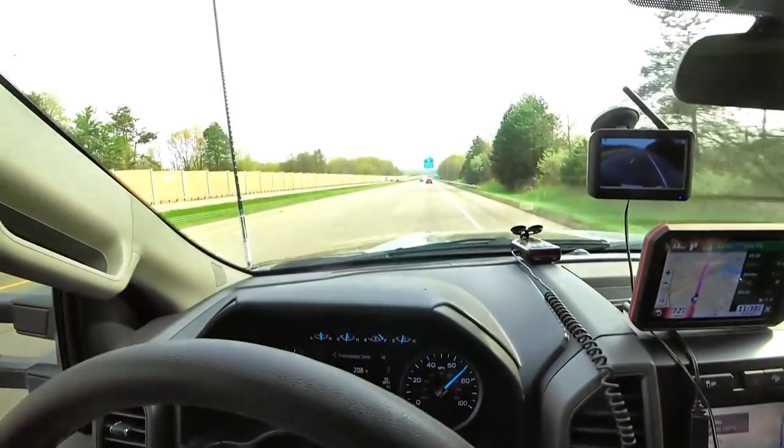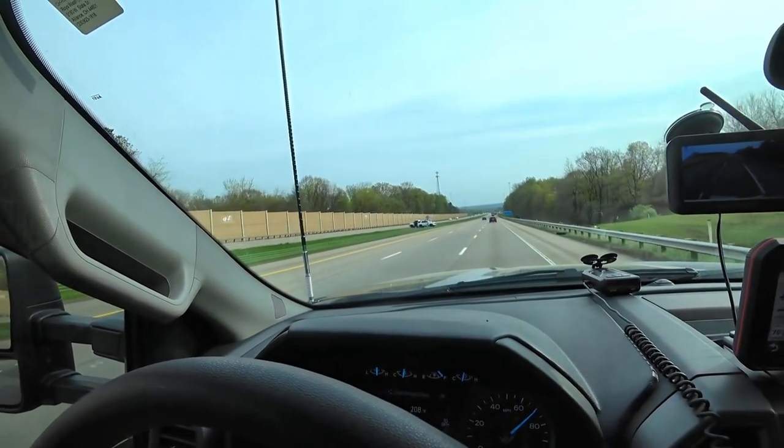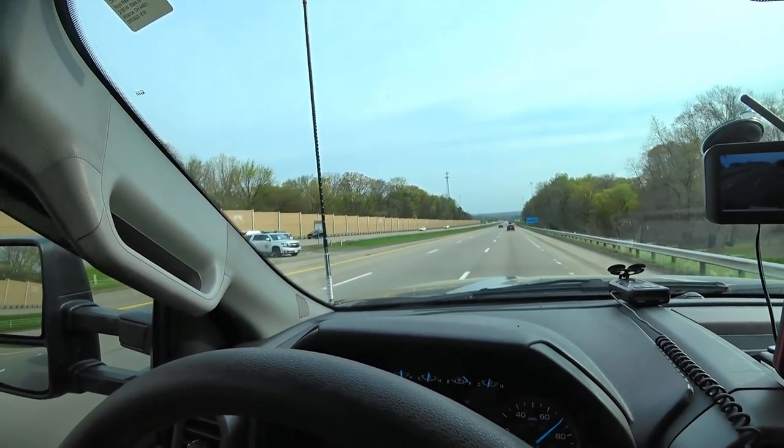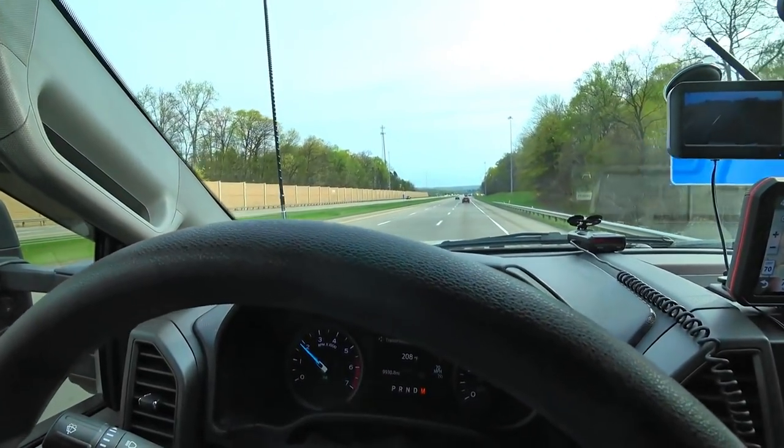Yeah, you can see the cops out today. Boy, they're really out. Why are there so many out today? They're shooting laser and everything. That's the third cop we've seen in the last 5 miles.